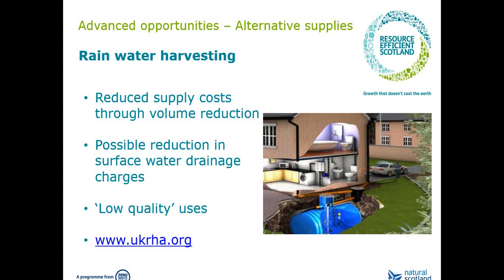Again, these products may be available through the Water Technology List, and in addition, the UK Rainwater Harvesting Association provides technical guidance and a list of suppliers and installers of rainwater harvesting equipment. And I've actually included their web address as well on the screen, so if you want to check that out at a later date.